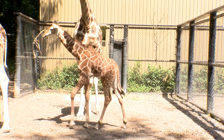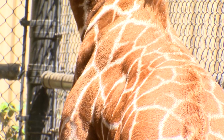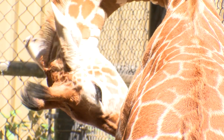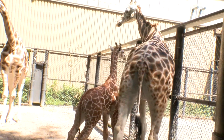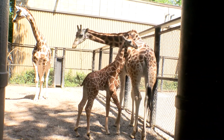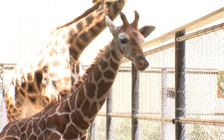And even though Hasani will soon outgrow the need for any leg supports, his challenging start to life is a lesson the zoo says will last for many years to come. It's really a great way to connect people to animals, to realize that we're not that far apart, that we all have problems and things that we can overcome. And so the telling of that story through our Zoomasium program, I think, helps kids and parents understand just the world around them and be a little more empathetic and loving to people.